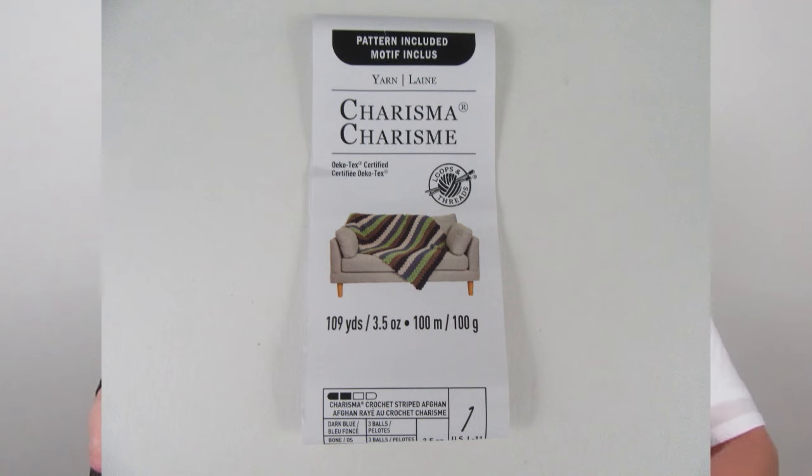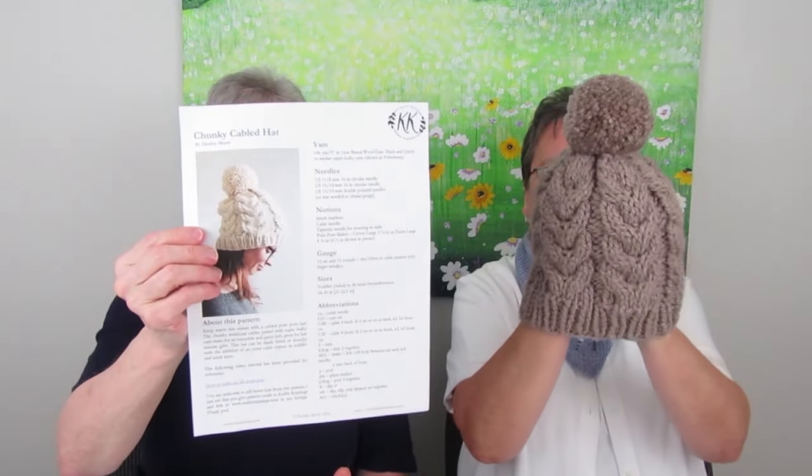So that's that. Then I'm still in work knitting. Sometimes it's for people who are having grandbabies, and next thing you know, it's things for work knitting. What I did was use three balls of the Charisma, by Loops and Threads, a lovely yarn. Here's what I was able to make with 3 balls: an adult cabled hat. This is the Chunky Cabled Hat by Destiny Meyer.